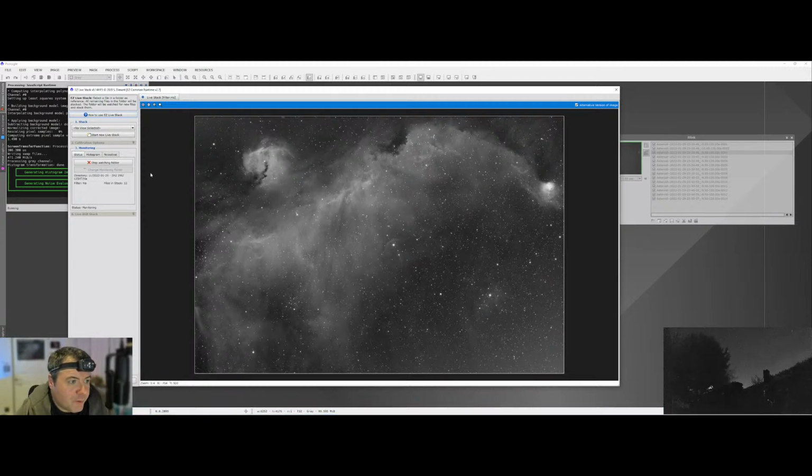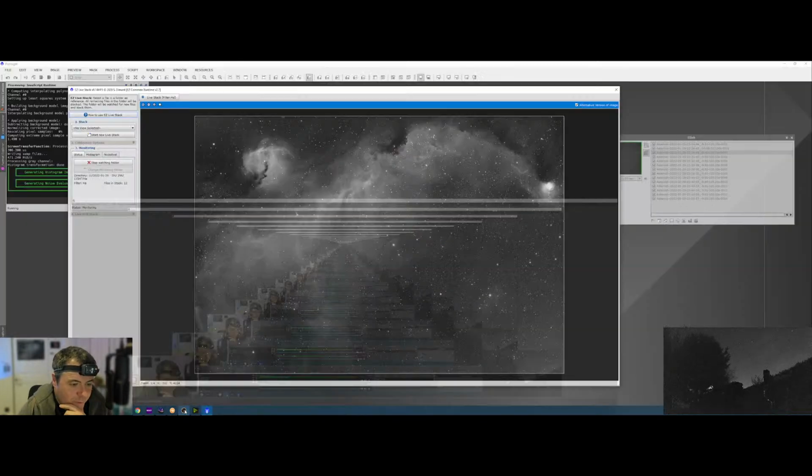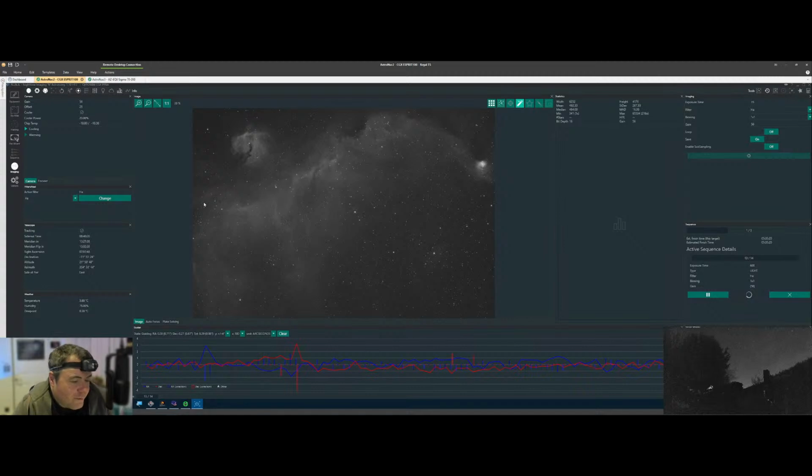Excuse me, we have 12 images in the stack, so we have 2 hours of integration. Looking good. I think I saw someone today that said this looks more like a parakeet than a seagull, and I've got to agree. It does look a little bit more parakeety than a seagull's head. Well, certainly a British seagull. A seagull we find in mainland UK, nicking your chips.